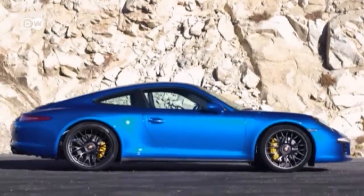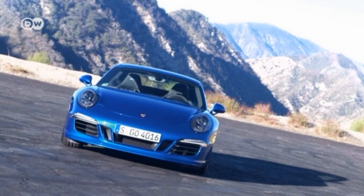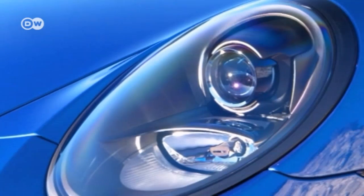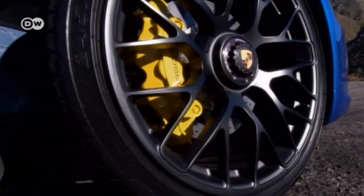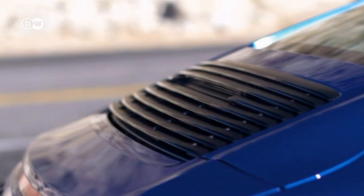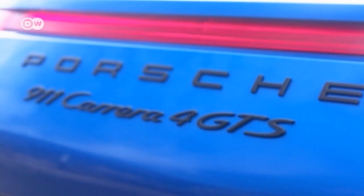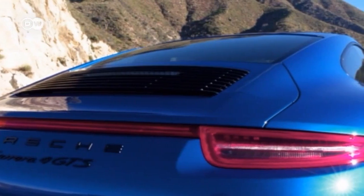The GTS's front fascia sets it apart from the Carrera S visually. The GTS also features tinted headlights and matte black centre-locking wheels. The badging and the retractable rear spoiler are also black.